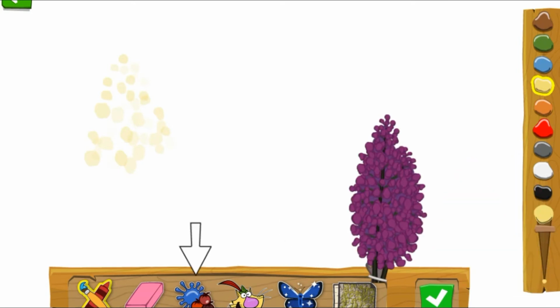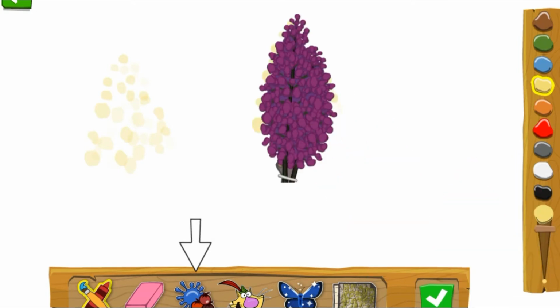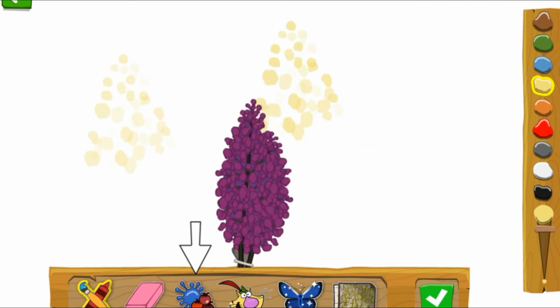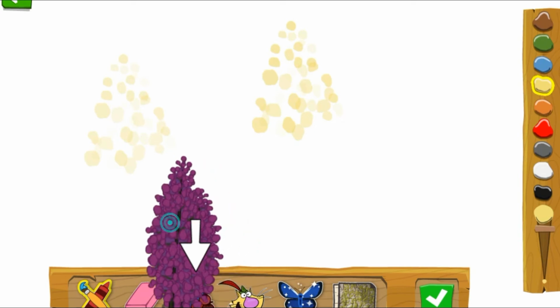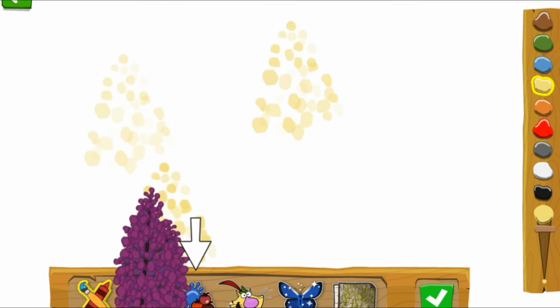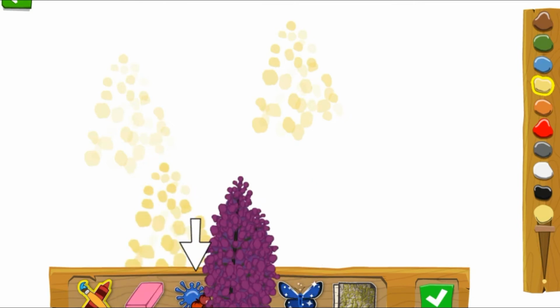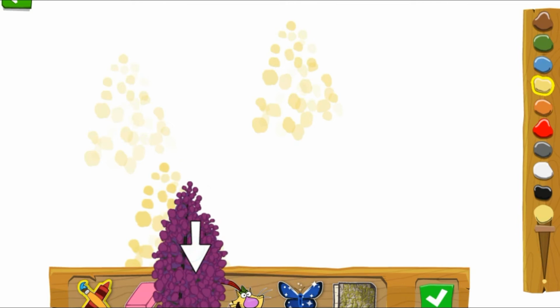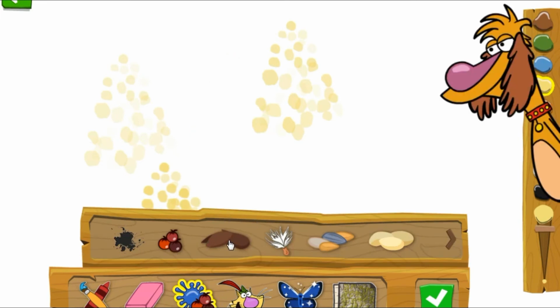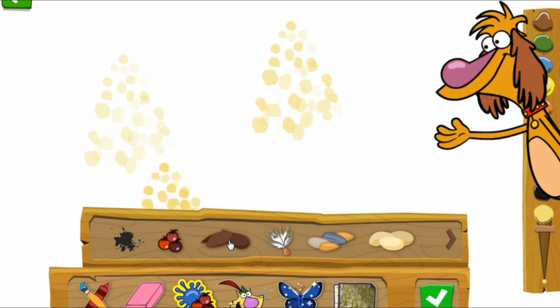Get all the special items you can add to your design. Look at all these art tools we can get messy with. I get to make art and get dirty at the same time. That is a win-win for me, baby.